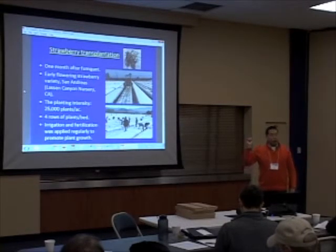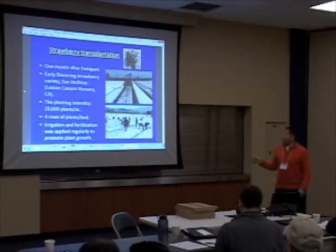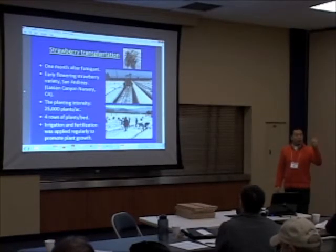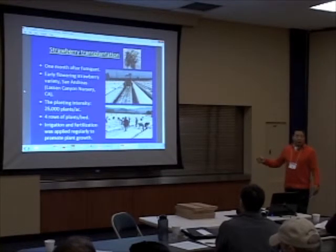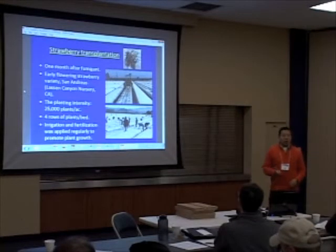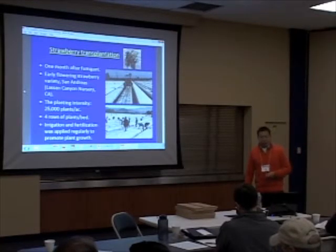Right after fumigation, a month later, the strawberry was transplanted. This is how the strawberry nursery looked. The farmer used a big machine to make the holes. For each bed there are four rows. The planting density in this test is 25,000 plants per acre. After transplantation it takes a lot of labor. Right after transplantation, they use a sprinkler and also a drip tape to apply water regularly to support plant growth. Also, through the drip line, they can apply additional fertilizer.